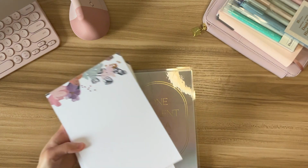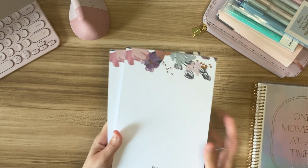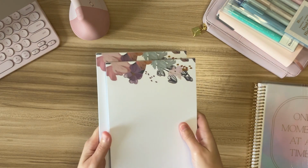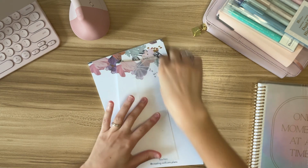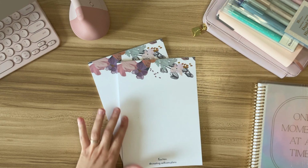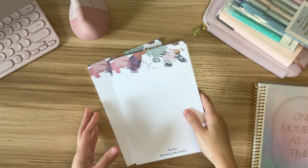So another thing that I got, that I think is what made my order take so long, is because I personalized this. I got these notepads. These are medium size. Let me see. About 8.5 by 6. And I decided to get this in blank. You can get this lined or you can get it dot grid. I got this blank.